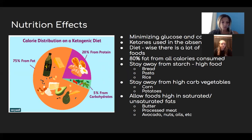It suggests that you use about 80% of fat from total calories, and you stay away from very starchy foods like bread, pasta, cookies, and rice. And you also stay away from high carb vegetables such as corn and potatoes, and it allows foods high in saturated and unsaturated fats. Those saturated fats are butter and processed meats, and then unsaturated fats are avocado, nuts, and oils, as you can see in this little diagram right here.